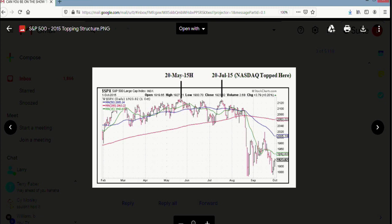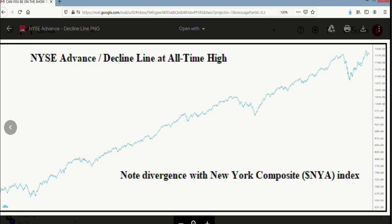Another divergence that's very, very interesting, the third chart I sent you. A lot of technicians focus on the New York advanced decline line. A lot of them are pointing out quite accurately that the advanced decline line is currently making a new all-time high. It did just a few days ago. And a lot of technicians then make the following conclusion. They say, well, if the advanced decline line is making a new high, therefore the Dow and the S&P should follow. And I say, no.